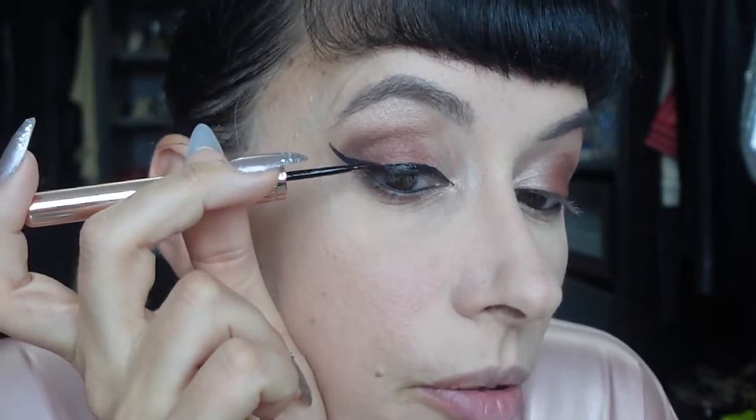I'll go up to the corner, and I will do the flick on the bottom part of the darker eyeshadow. Just gonna dip it again. And that's it. I will just connect the top part with the bottom part. And there you go, a wing liner.